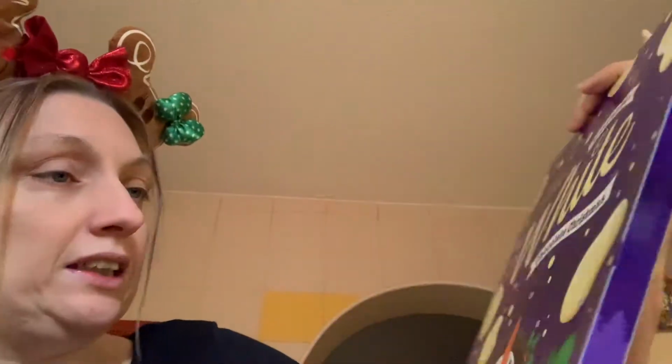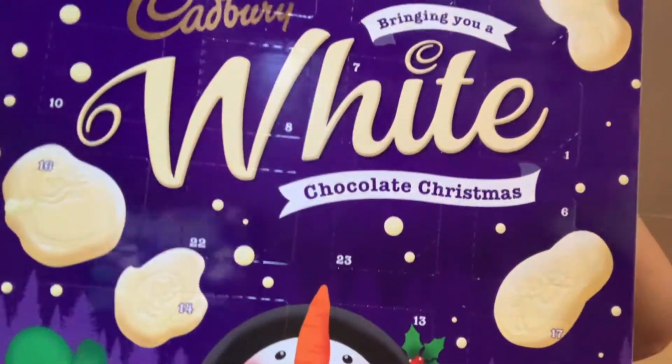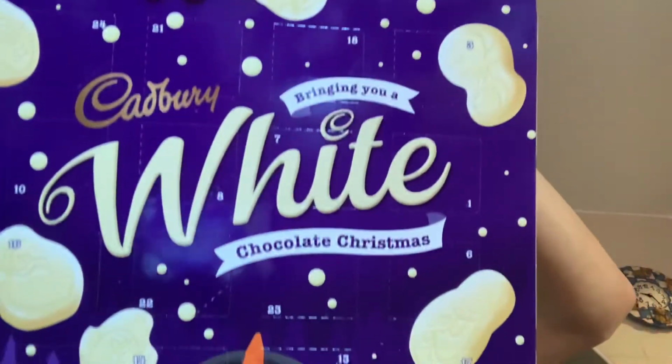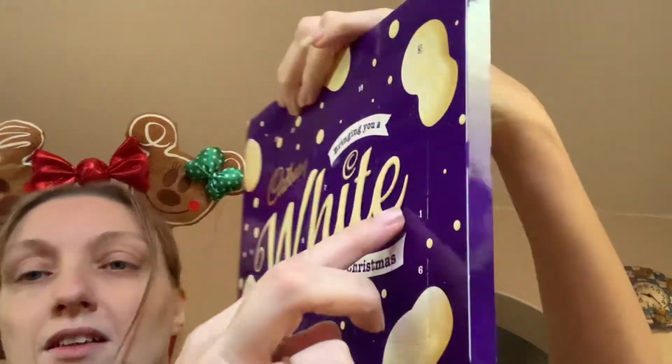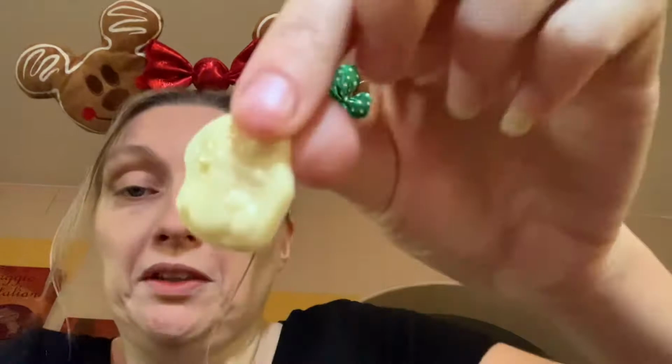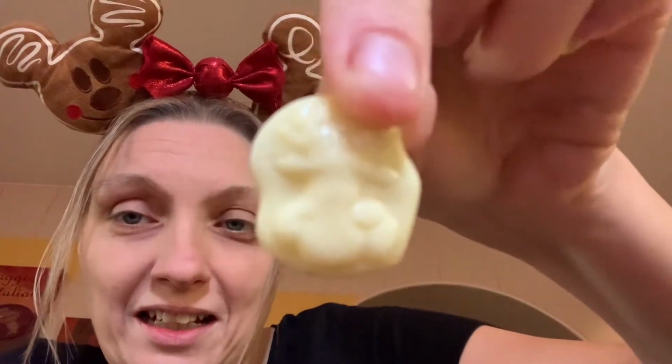Now let's see, anyone spot number 1? I think I might have it. I think it's right here. So first I'm going to enjoy this. Anyone else have difficulty opening the doors on advent calendars? And we've got a cute little polar bear, or white teddy bear. He's very cute there. And I've got a, what is that? Oh, we've got a little reindeer. So there he is. So anyway, he's gone. Right.